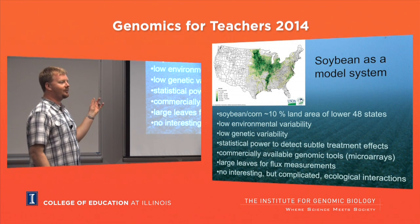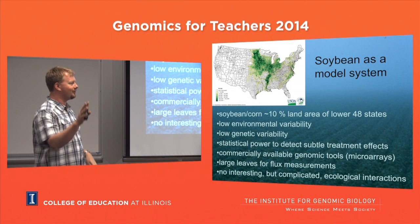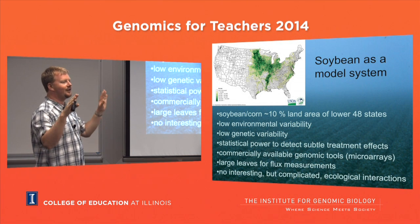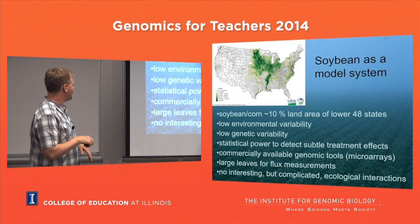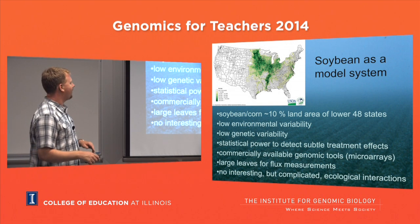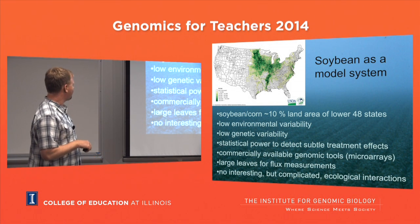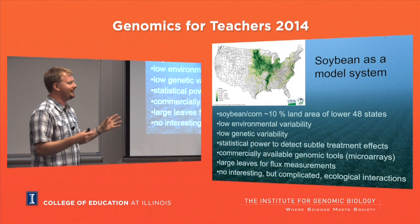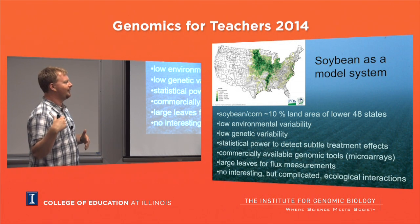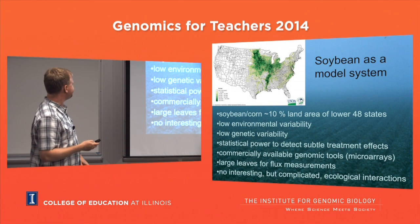If I'm going to do an experiment, I'll tell you about an experiment in a second that had 4 replicates. So I had 4 control sets of plants and 4 elevated CO2 sets of plants. That's not a massive amount of replication to try to find differences, and so having a nice system is good. The other thing is, at the time we were doing this, genomic tools were not as available as they are now, but microarrays were available for most of the major crop species, so we could do this sort of stuff. And then soybean is actually a pretty easy thing to measure. It's got nice big leaves, you can do stuff to it relatively easily. And compared to what our ecological colleagues were up to, every plant's the same, they're not competing with different species or doing anything complicated like that.